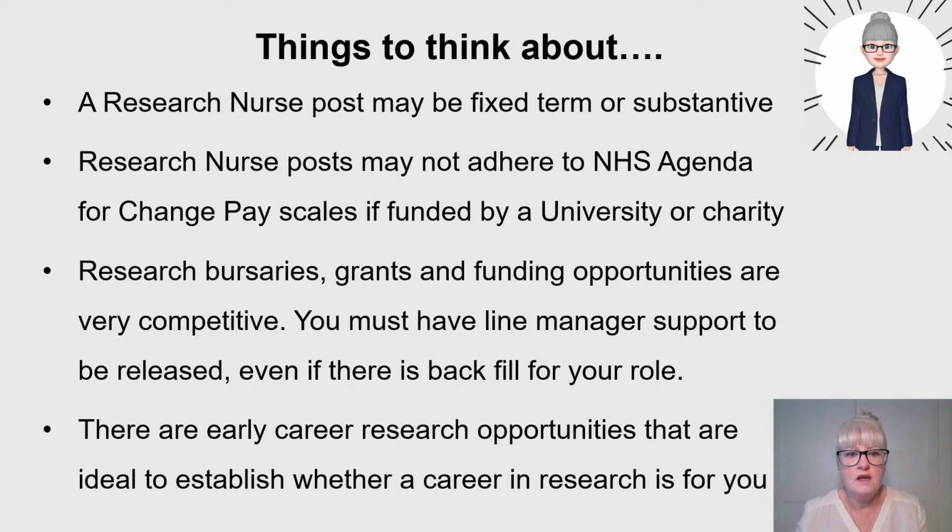if you go for a research bursary or grant. There are early career research opportunities that are ideal to establish whether a career in research is for you. So if you're not quite sure whether to go for a research nurse post, for example, apply for some of these early research opportunities.